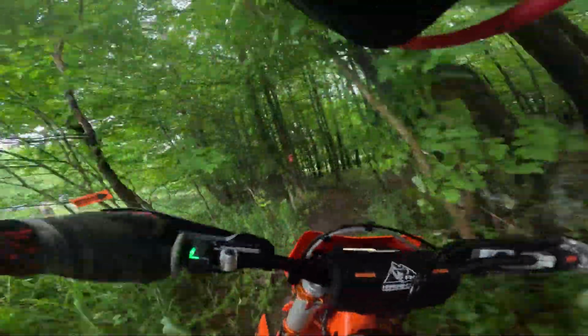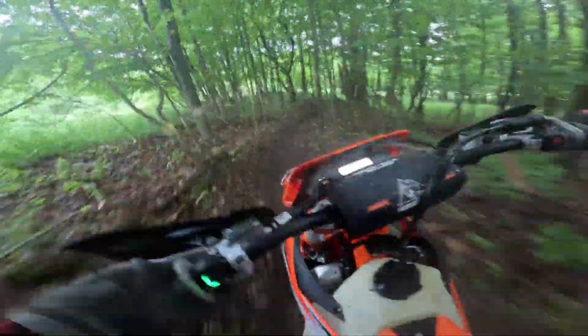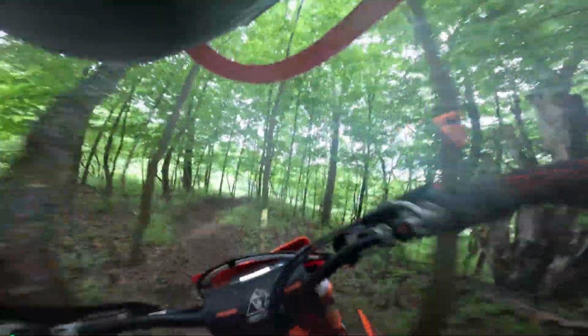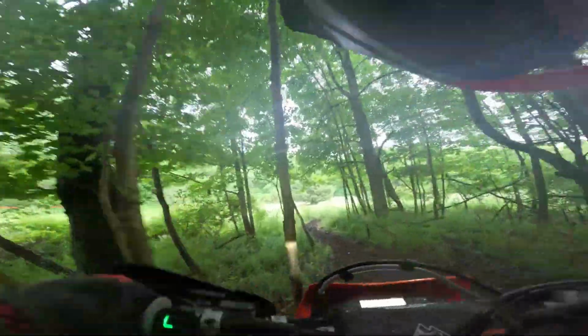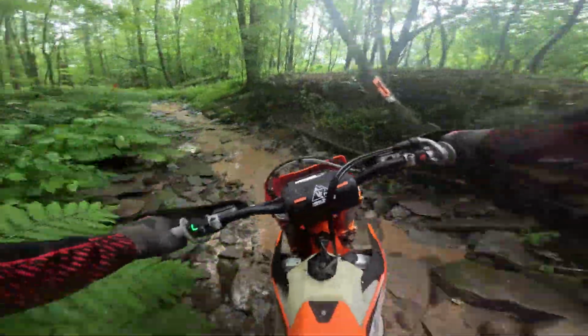We were told I think this is section 2, and we were told it was the toughest section, especially after all the rain we had just gotten that morning, so it was just a slop fest. But yeah, we were told this was the tougher section, so we were like, let's go do it and get it over with.